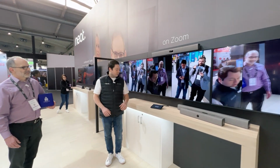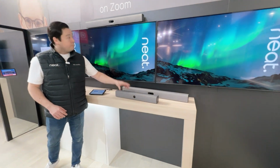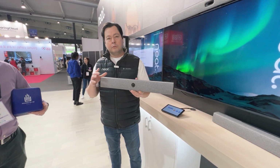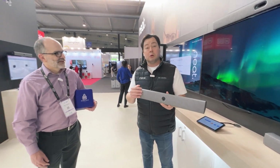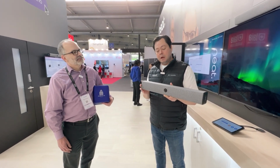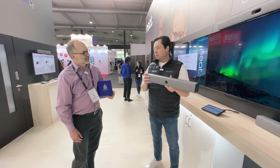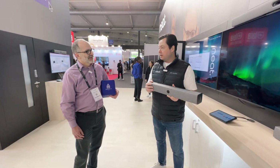So just to give you really quickly these devices here. So Neat Bar Pro, as we talked about, and this is Neat Bar. So this is the Neat Bar Pro's little brother. And Neat Bar is for those smaller huddle spaces. So this has the same camera, microphones, and speakers that Neat Board does. So it's going to have the same type of room specifications as Neat Board, which is, obviously a mounted device that you would put in a small to medium conference room, 10 feet by 18 feet, something like that.